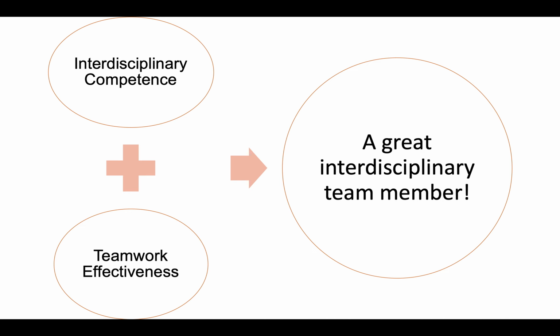And so we thought maybe we could investigate better ways to start this collaboration at the undergraduate level so that students are better prepared to interact as interdisciplinary collaborators and will be ready for it when they enter the workforce. So in order to investigate this relationship, what we really need to do is figure out what makes a great interdisciplinary team member. The two specific qualities we're going to be looking at are interdisciplinary competence and teamwork effectiveness. So let's define those.